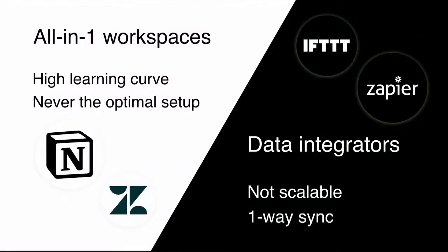Then you have your data integrators. The first problem here is just getting set up. If you don't have a technical background, you're going to run into some problems. But the main issue here is the level of interactivity between your data is limited. One-way synchronization does little to move your agenda forward. And adding layers of integrations just makes your data more noisy.